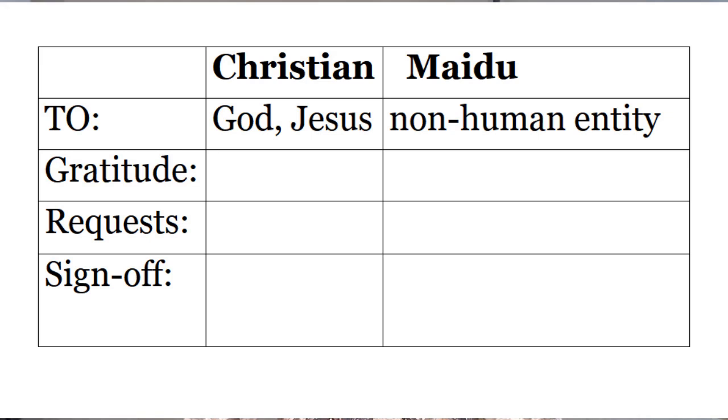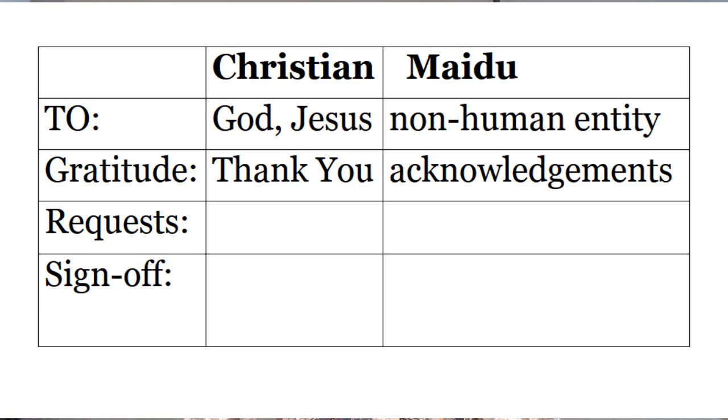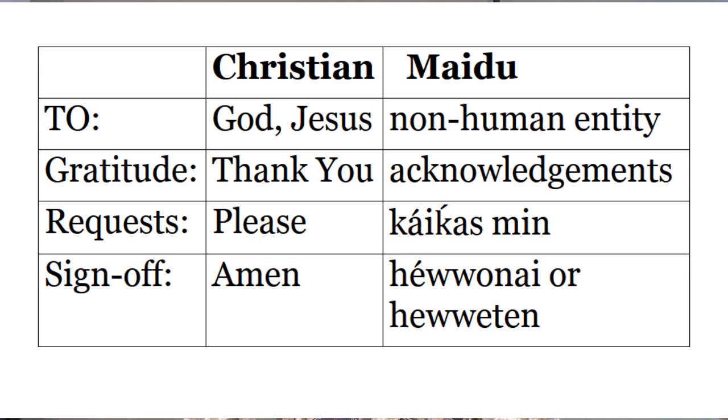Christian prayers contain thank you. Complex Maidu prayers contain acknowledgments that show gratitude. Christian prayers contain please. Complex Maidu prayers contain the word kaikas, respectfully request or propose. Christian prayers end in amen. Complex Maidu prayers end in heuanai or heueten.